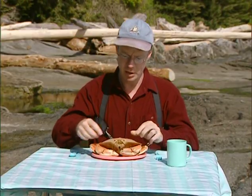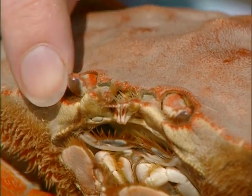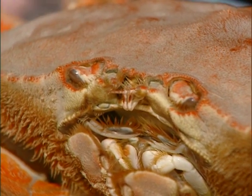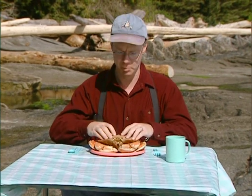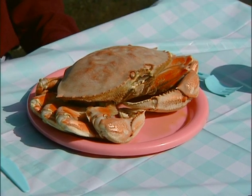If we turn him down here, he's got two little antennae, he or she, I don't know. And the eyes. I love the eyes of crabs because they're on stalks. If the crab gets nervous, he can just tuck his entire eye into that little divot in the shell, the carapace that covers the back. So there you go. Those are the basic features of your average crab.